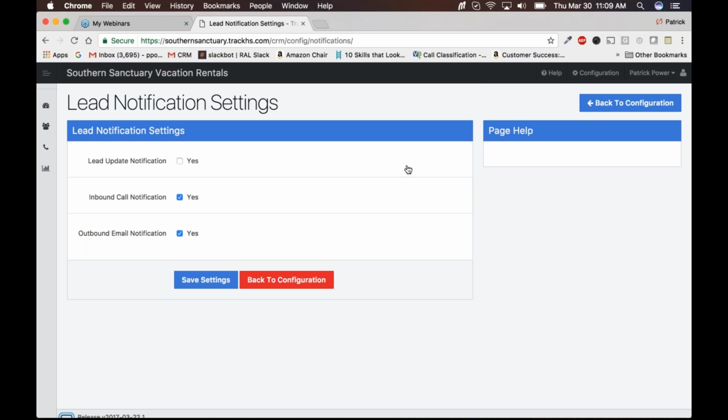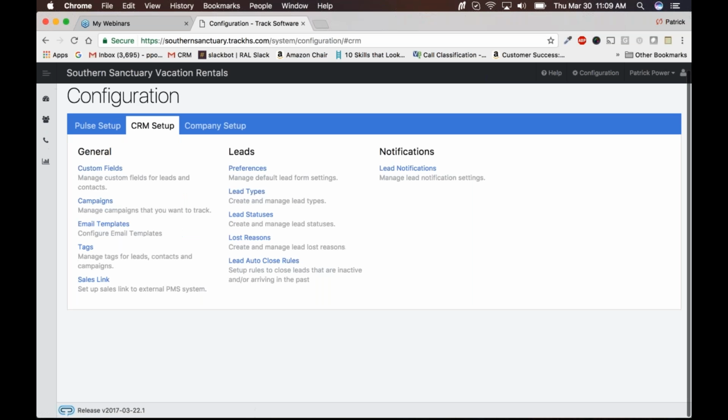Same thing as outbound email. It's letting them know that somebody has sent an email in regard to one of their leads. So I usually check both of those. I think for most of your guys' setup, that is the case, that those two are checked.